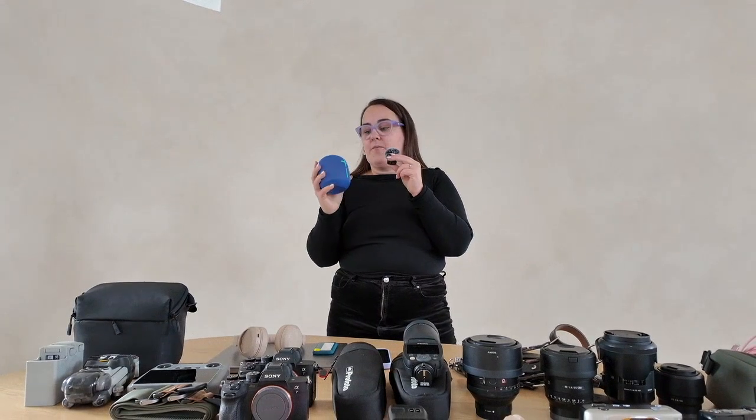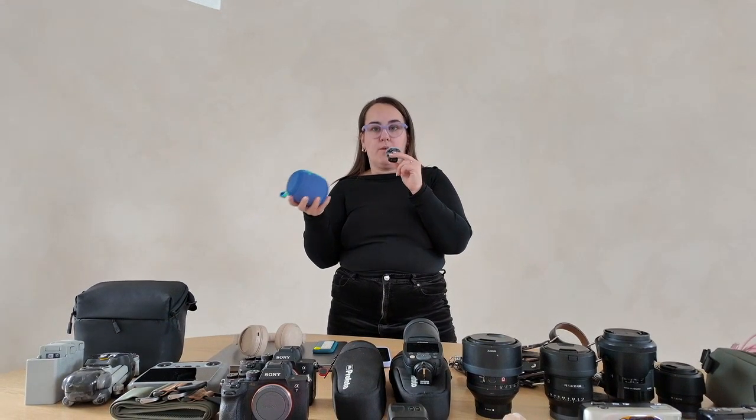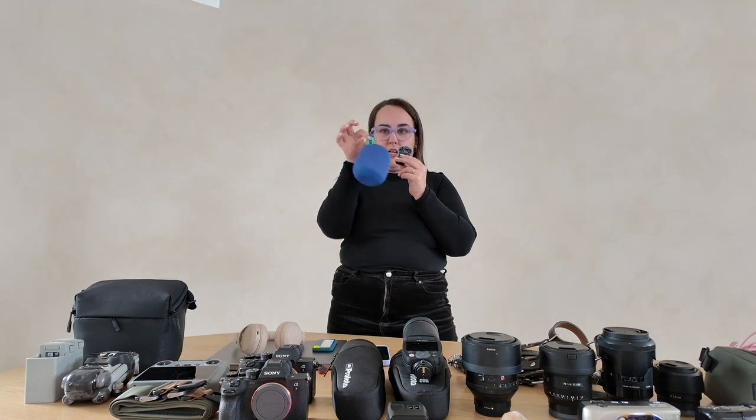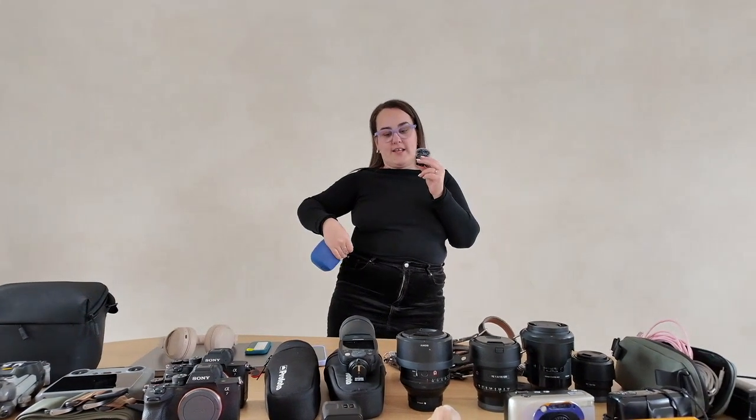The last few things to mention. A speaker is a non-negotiable. This is a Wonderboom. Really good because you can just chuck it into the pool and it's waterproof, but also if you've got clips on your bag, you can clip it on your bag or on your harness as well.